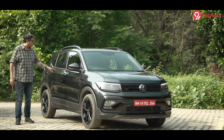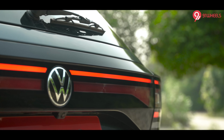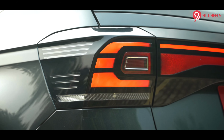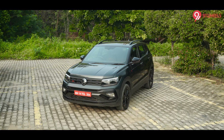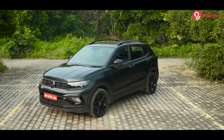This is actually dark chrome on the outside door handles, and at the back I love the way the tail lights look even today after so many years of the car being in the market. Side profile is sporty enough. This is not a very huge mid-size SUV, but again a dark theme to rival the Knights and the other black editions in the market.